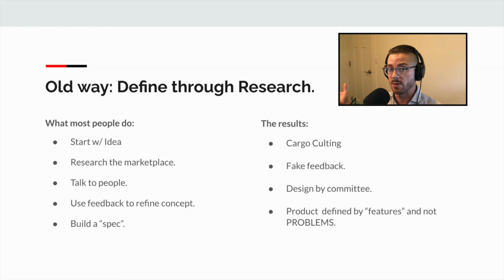Take that to a friend of yours. Take that to a family member of yours. They're going to love it. They're going to be like, that's so cool. That's such a good idea. Don't actually do that. That's a bad idea. But people want to be nice. You're going to get bad feedback from friends and family.